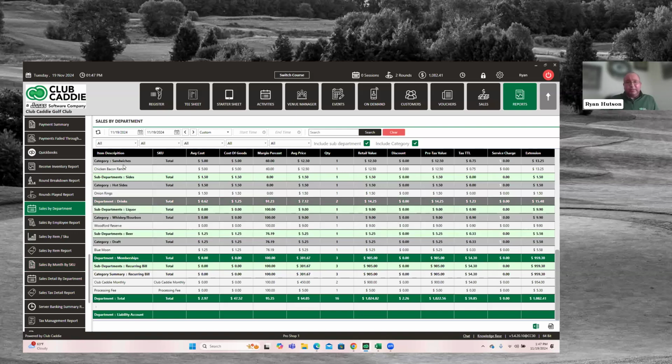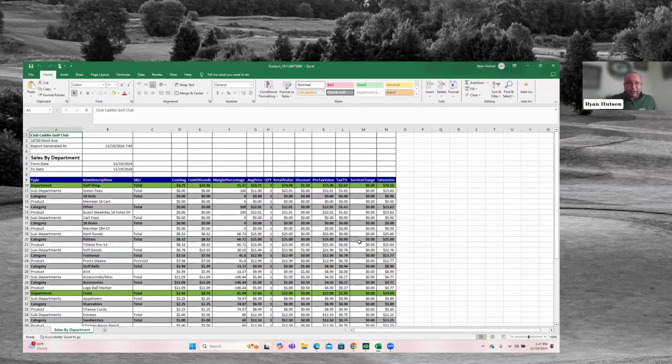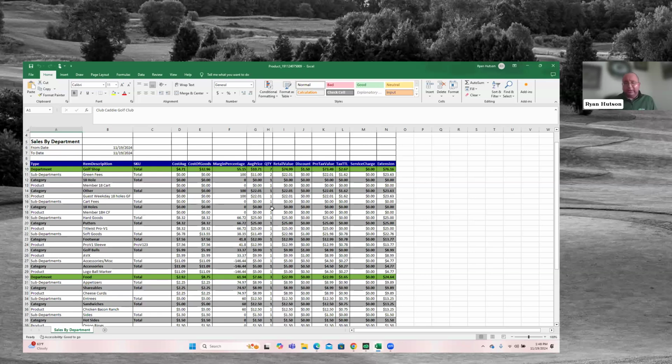So this is a great report that can be ran for a year long, a month, week to week, day by day, etc. This report can be exported both to Excel and a PDF in the lower right-hand corner of Club Caddie. And I have gone ahead and downloaded it to Excel. So this would be what it looks like in Excel. Once you get it into Excel, you can feel free to manipulate the data how you please to customize a report that suits you, by removing departments, etc., that you may not need, which is a great tool.